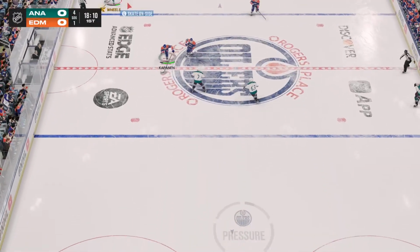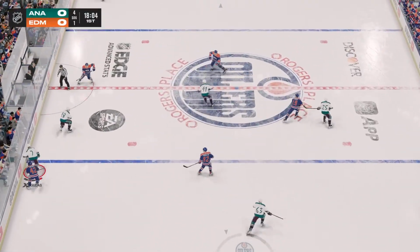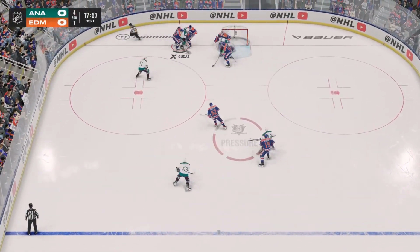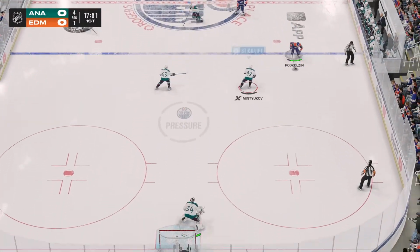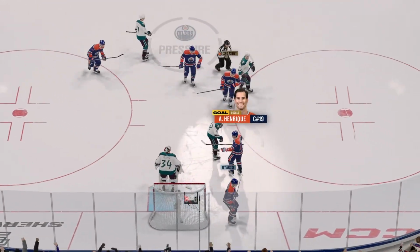I'd say he has some fast-twitch muscle fiber in there, because I'm telling you, he makes that save. I thought that was going in, but he just reacts and keeps it out of the net. Picking up steam in the offensive zone. The Ducks are playing against the wall. Edmonton's got the puck inside the defensive zone. To the front. Fires it on net. Scores! Was that good enough for you?